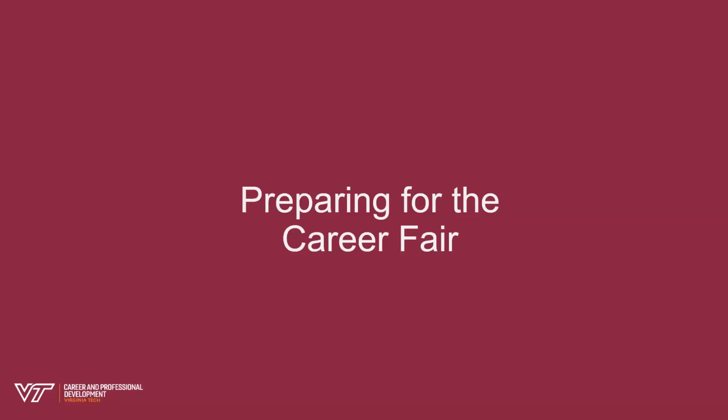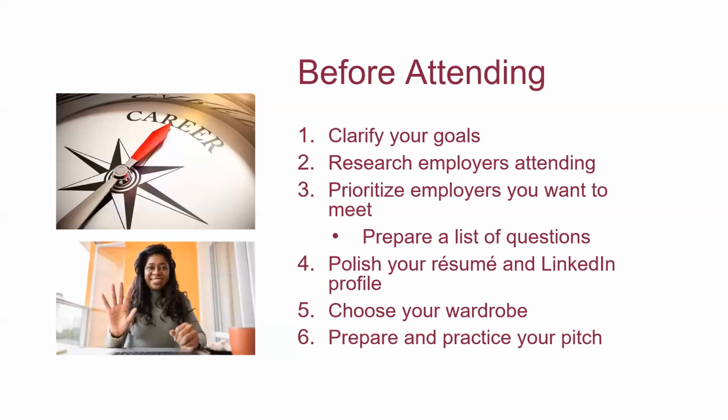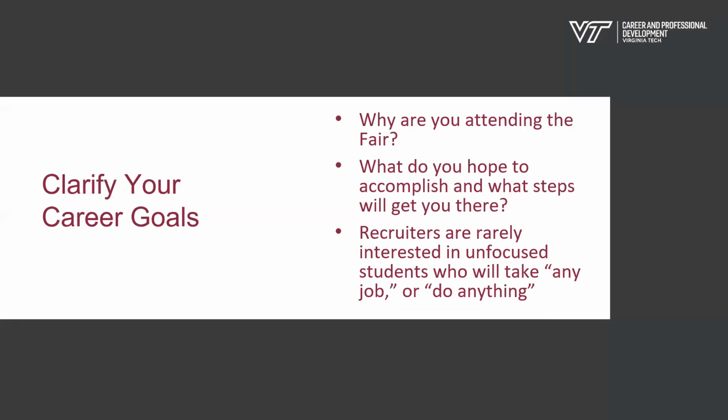So let's shift into preparing for the career fair. We've talked so far about purpose, expectations, myths, and realities. How do we prep? There are a couple of steps that we're going to take a little more in depth, but this is an overview. Before you attend, it's important to clarify your particular goals, research the employers that are attending so you can prioritize your contact list and develop questions, polish your resume and your LinkedIn profile, choose your wardrobe, and then prepare and practice your pitch. Again, we're going to go over all of these a little more in depth.